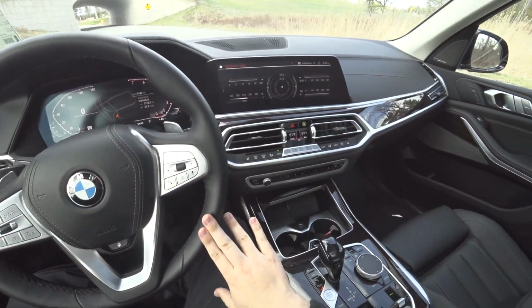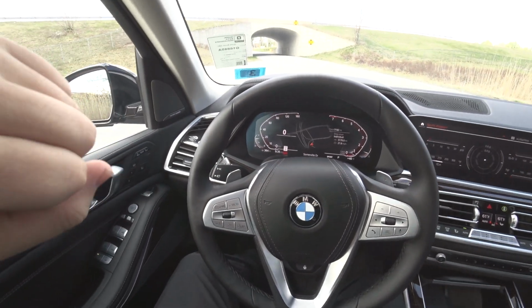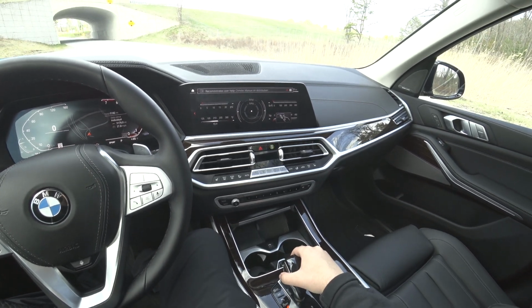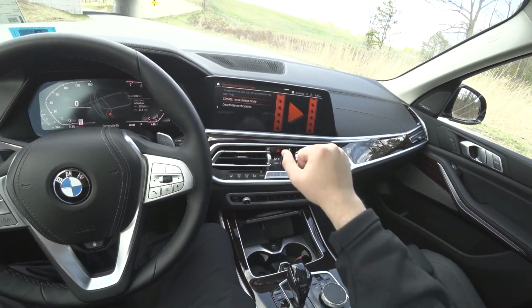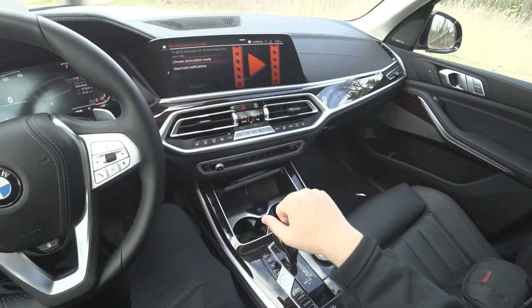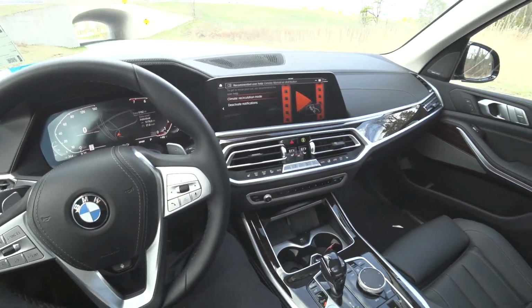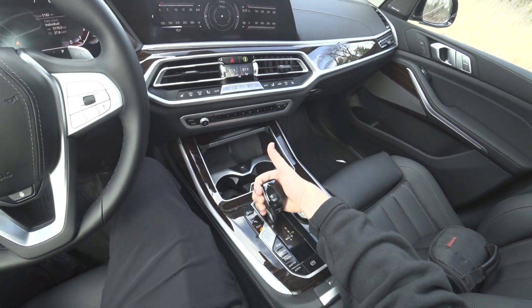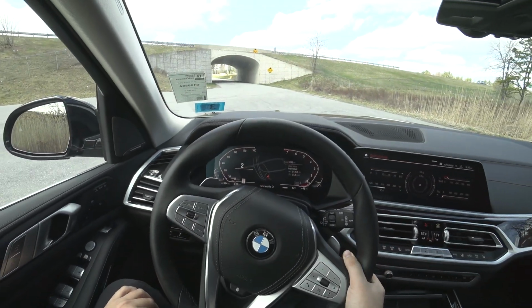Alright, and now onto the drive of this 2020 X7. This thing is absolutely amazing. Probably my favorite BMW I've ever driven, which is saying quite a lot actually. That's pretty cool. So, as you can see, I'm kind of messing around with the, aha! That's how I get it to stop. I'm kind of messing around with the gesture controls. That's a pretty cool idea. Go ahead, put it in manual mode. I'll head off.